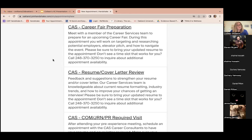But if you are currently looking for an internship, let's say if you're a business student or an engineering student, the timeline is typically very early on. A lot of students come to the career fair to look for an internship for the following summer, so it starts really early. It's best to get prepared ahead of time, come to our office, work on your elevator pitch, and talk about different employers you might be interested in interning with.